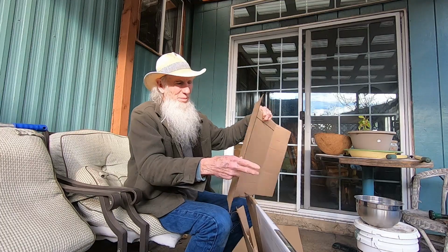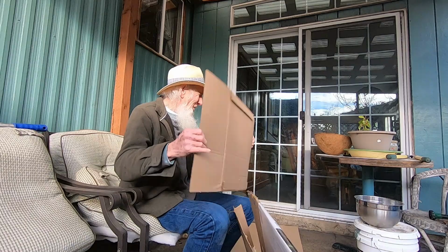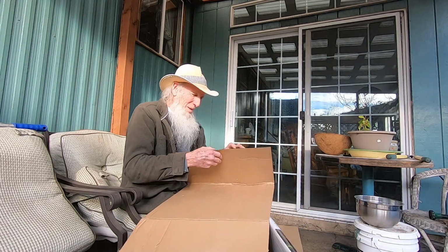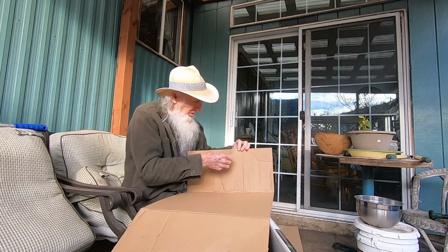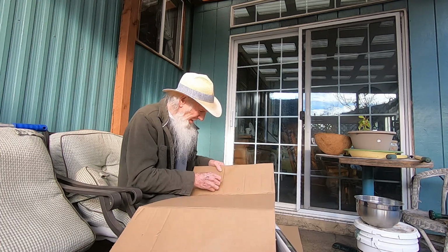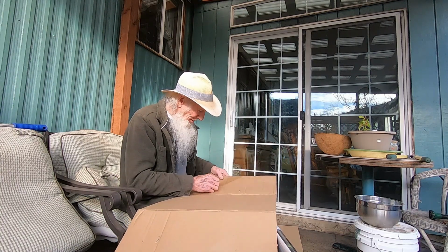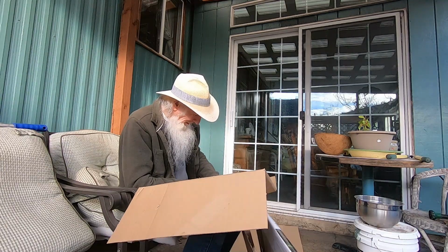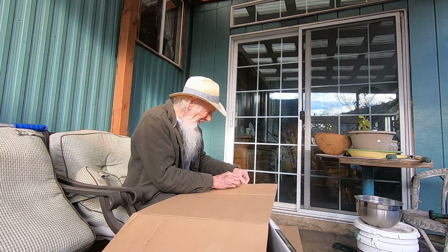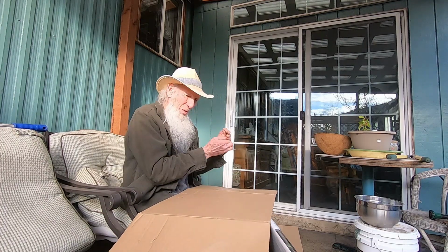Yeah, it's kind of a pain. We've got to take all the tape off. Making me work too hard. Tape. Got to get all the staples out. Easier said than done. Voila.